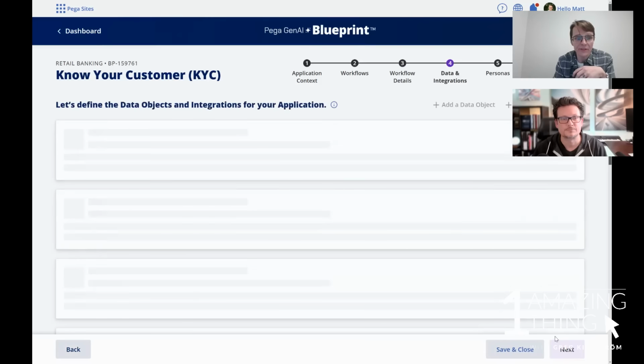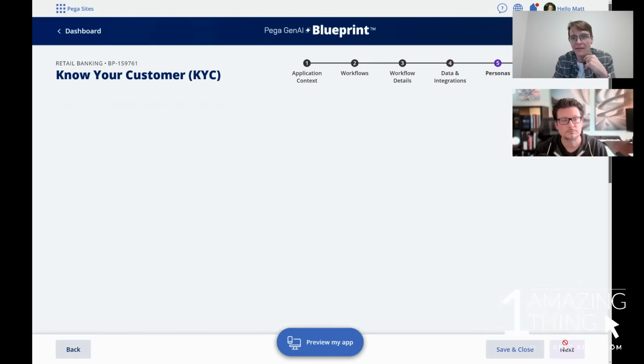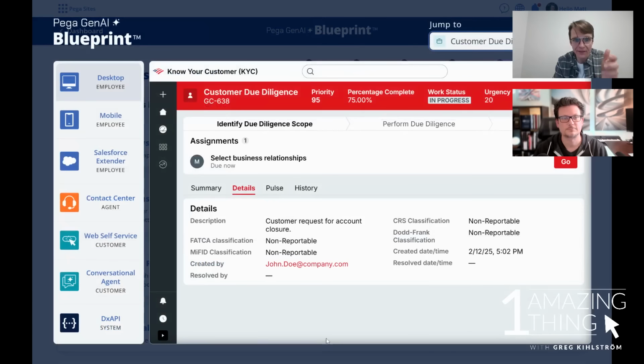And so I'm able to refine all my workflows and refine my data model. And then, as I'm building out my application, I get to preview how these workflows will actually manifest for all of the users who need them.